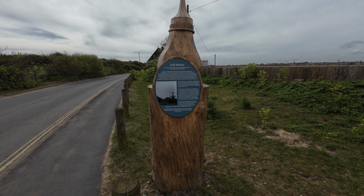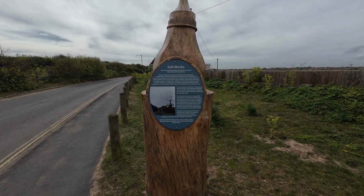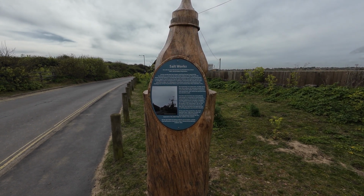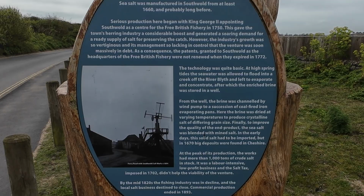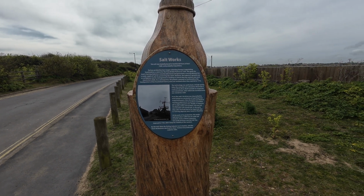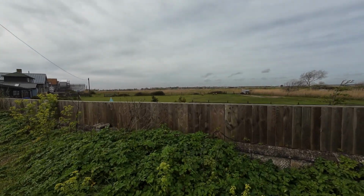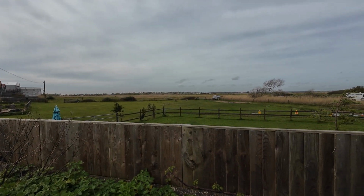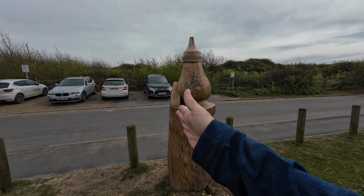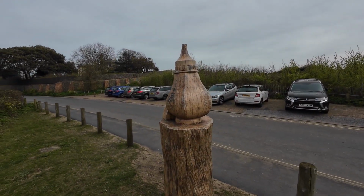So I've just found this interesting little sculpture referencing the salt works. Sea salt was manufactured in Southwold from at least 1660 and probably long before. So I'll let you read that, folks. It's interesting. Of course, when you're walking around this, it's a salt pot. That is really cool.